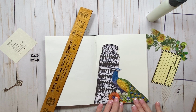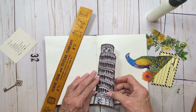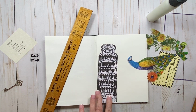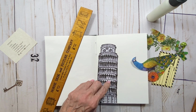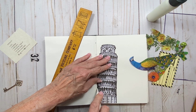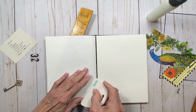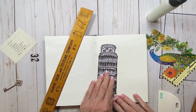And so I'm going to move this over just a little bit more because I want him, I'm going to cut off some of his tail, but I'm going to cut off some of this too. Well, I may not cut it off. I have my little smoothing card. I don't see where that is right now. I'm not going to cut this off. I'm just going to let it hang over the edge of the page like that. There we go. That works.